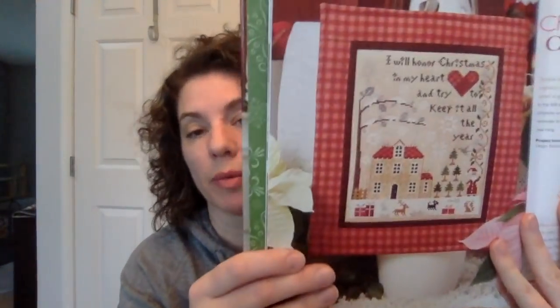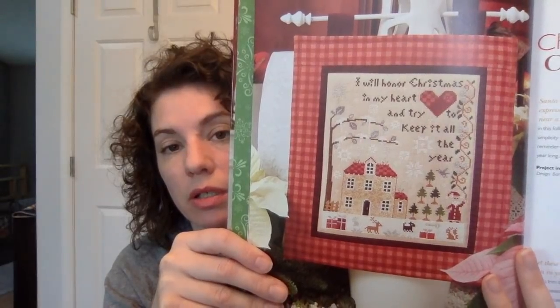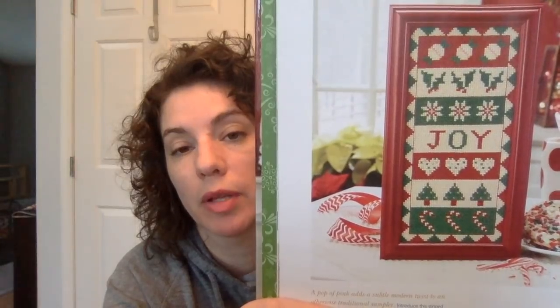Let's see. I'll just try and do a quick flip through. There is this little reindeer. You don't have to make it into a pillow. Joy, we showed. Oh, here we go. So this is a Barbara Anna. I thought this was a Barbara Anna. It looks like hers. That's cute. I will honor Christmas in my heart and try to keep it all the year. So that's a Barbara Anna. Some cute little ornaments. That one's cute. A little sampler. Kind of blocky, so probably would go pretty quickly. Said the girl who thought she could stitch Ebenezer's Christmas in less than a month.